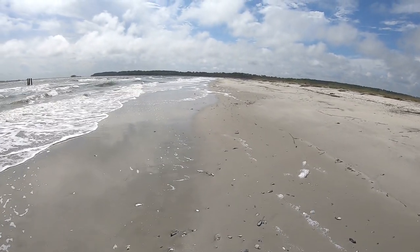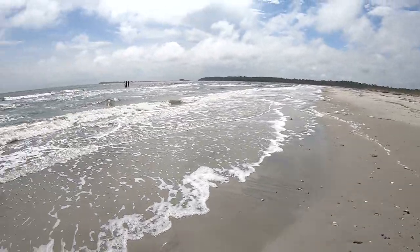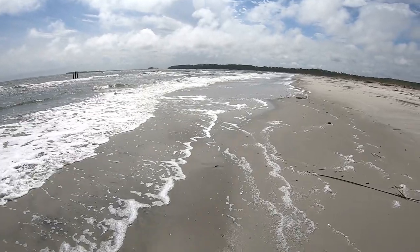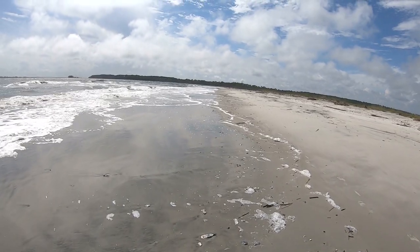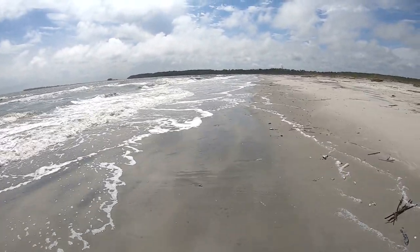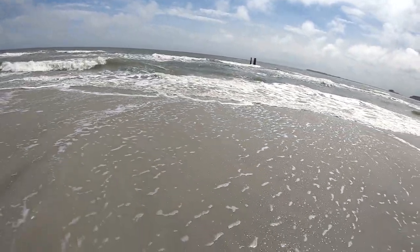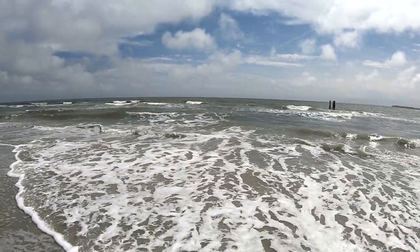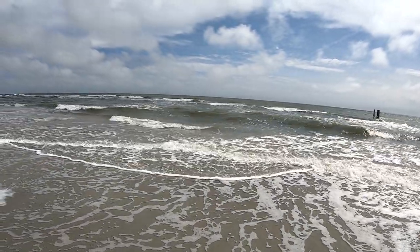The sea foam through here is very pretty. See white caps way offshore. So it looks like it would be a rough day out there today. Good day for beach waves though. Look at these waves. Be a great day for playing in the waves.